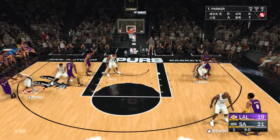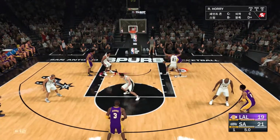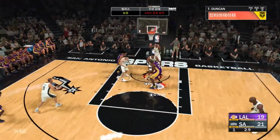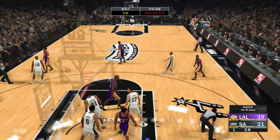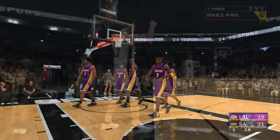Out to the right wing. Shaq down low. Oh, he blocked it and it deflects off the backboard. And San Antonio calls the first timeout.